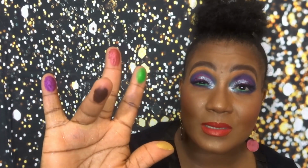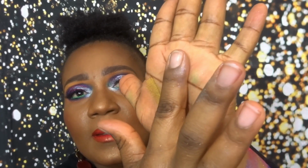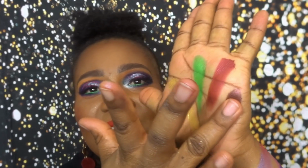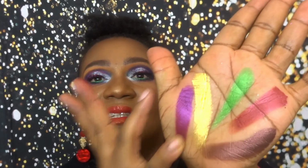So I kind of just did a finger swatch of my favorite 5. So it's this yellow one, that green, and this, I don't even know what to call it, like a golden wine red shade, and this bronze one, so beautiful, and this purple pinkish one, absolutely gorgeous. And I'm gonna do those ones on my palm. And then I'm just gonna do this one here.